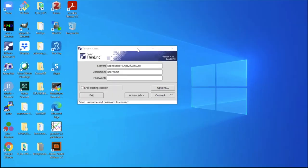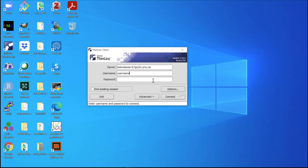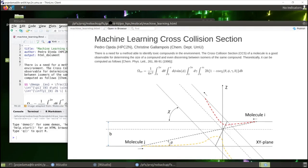So here, as you can see, I'm running the Windows operating system, as many people do. And in order to connect to HPC2N, one can use the ThinLinc client, which is a very convenient way to work with your files on our platform. This is software that you can install easily. You get the data from HPC2N in order to connect to it, like a username and the password. And once you do it, you will log in to the system, and here you can start writing your text files and load your data, and it's quite convenient.